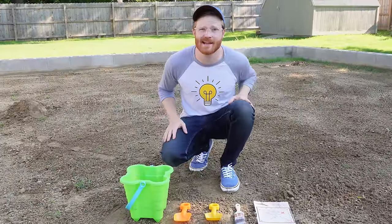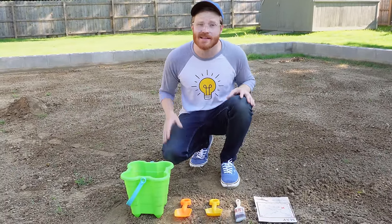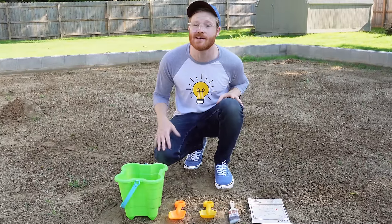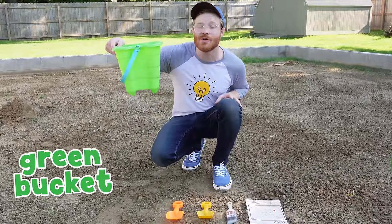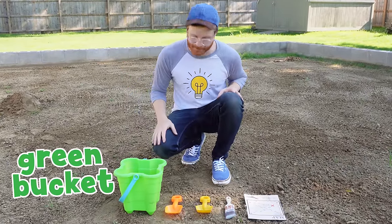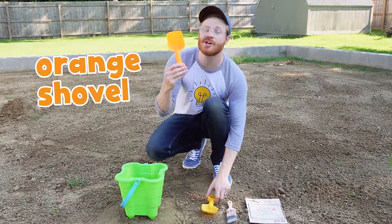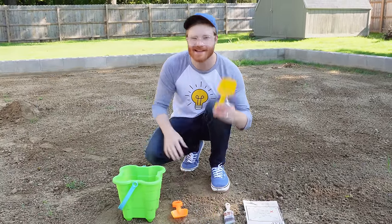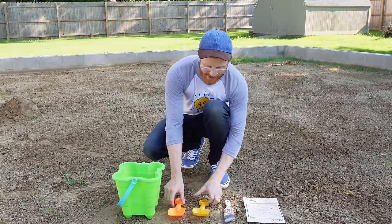A couple supplies that I think will help us on our mission today. Now these aren't just toys, these are tools that we're gonna use to dig up dinosaurs and try to identify them. So the first thing we have is this green bucket. All the dinosaurs we find, we can put them in here. Next, I have two shovels. The first one is an orange shovel, and the second one is this yellow shovel. We'll use these to do all the digging.